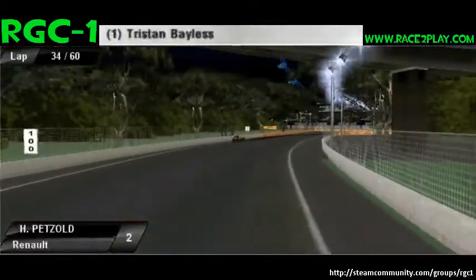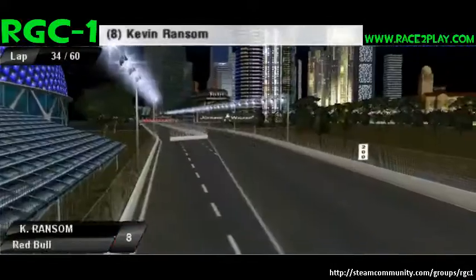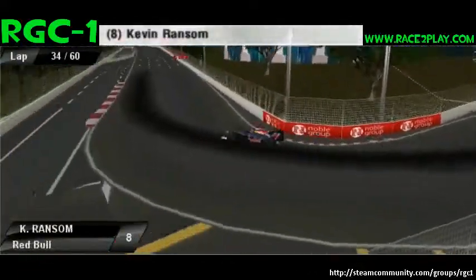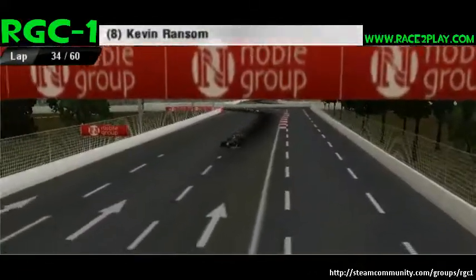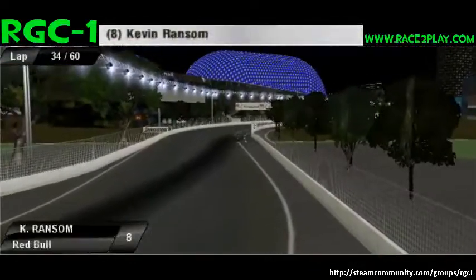Yeah, it's nice to see Kevin out on track. He's an awesome racer as well. Also very consistent and right up there with his times. I think he was one of the guys that had found some trouble in the first set of bends, if I recall.